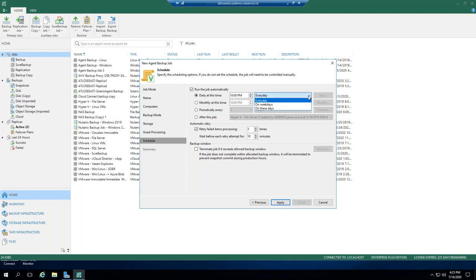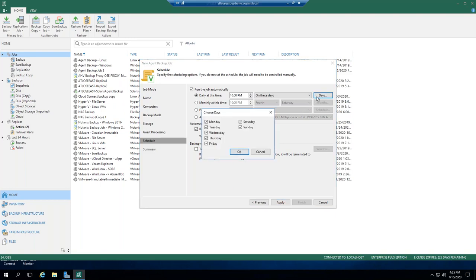We can pick on weekdays or on these particular days, and then we have the ability to select the days that we want to have the job run monthly at this time, periodically every so many hours, or if you want to have it run after another job runs, you can do that. The default is we'll try 3 times if for some reason there's an issue, and it'll wait 10 minutes between each.